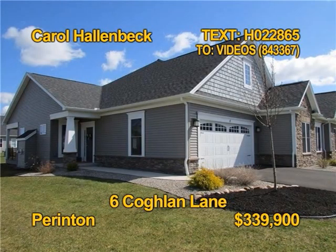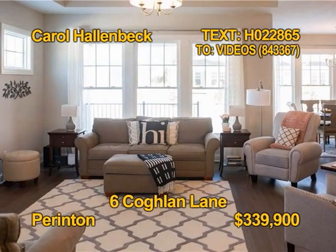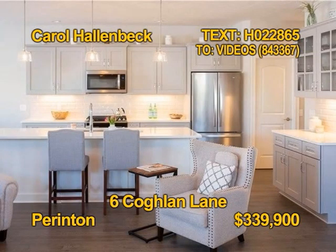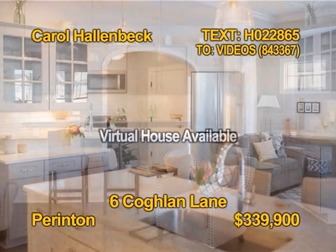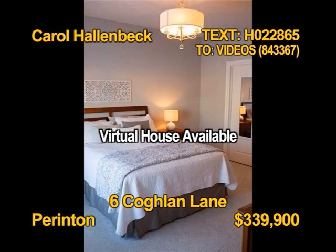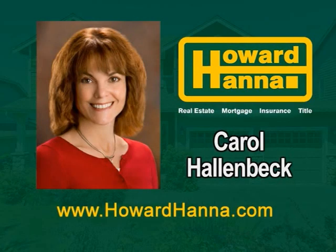Experience carefree one-floor living in this luxury Pride Mark townhome in Parenton. A great room has 9-foot tray ceilings and a gas fireplace. The dining room opens to a private lanai. The chef's kitchen boasts dove gray cabinets, white quartz countertops, and stainless steel appliances. You'll find 2 bedrooms and 2 full baths in this home. Carol Hollenbeck has all the details, and a virtual open house is available.